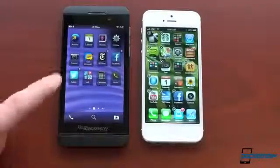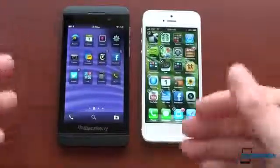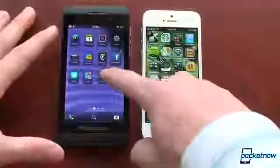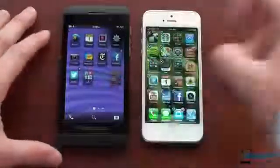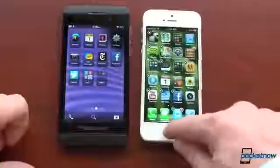Tap and hold and pulsate. Okay, not a jiggle, but it's a pulsate. This is definitely inspired by the iPhone 5. And like you can do on really all platforms, you can tap and hold an icon, drag it on top of another, and you can create a folder. And when you're done, you just tap.